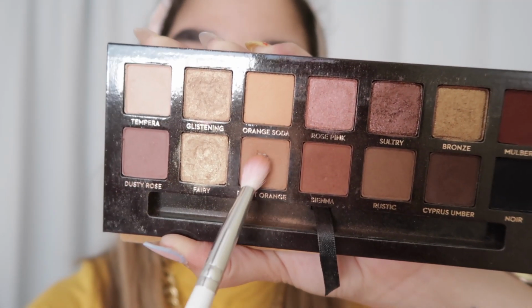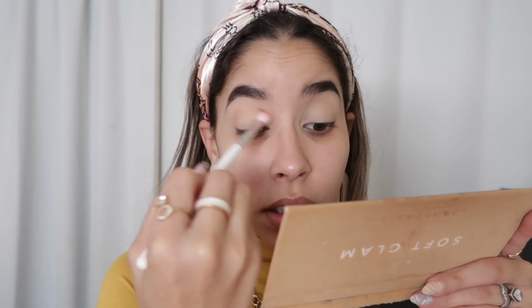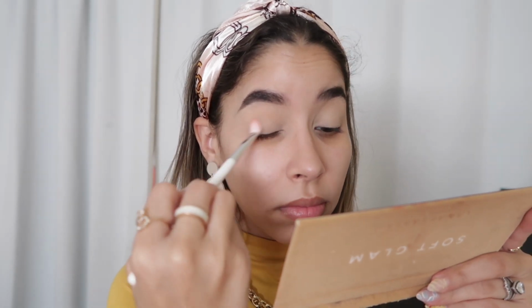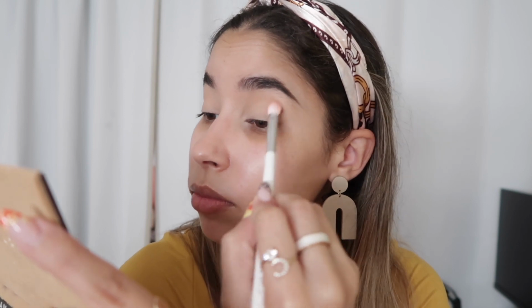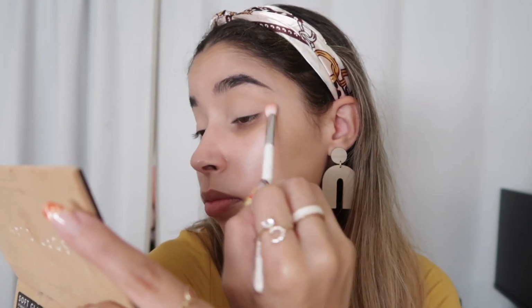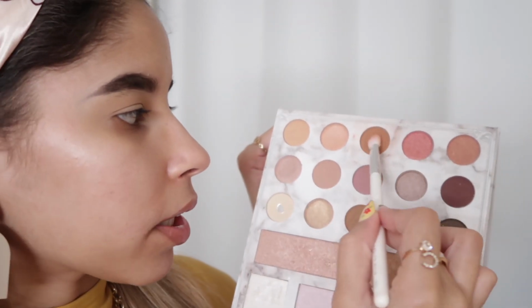I'm going to start with the shade Burnt Orange from the Soft Glam palette. I'm going to use it as my transition shade. To create more of that smoky eye type of look, I am going to go in with the Carly Bybel palette, and I'm going to take this shade right here, and go in with tapping motions all over my lid.